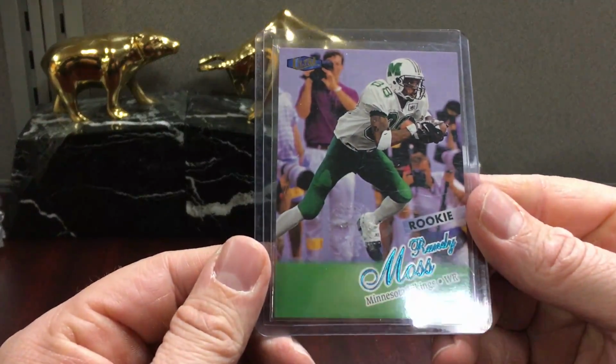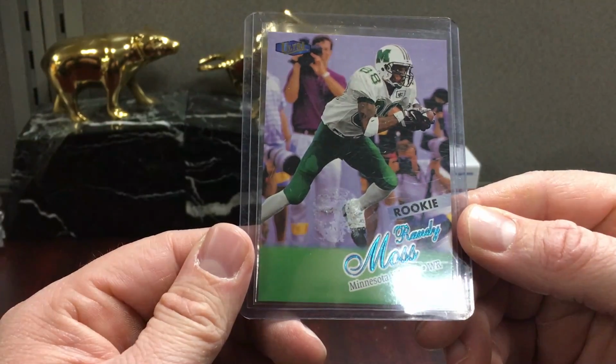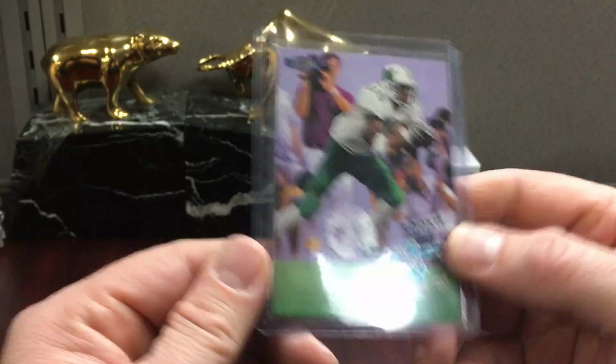Here's a Moss Ultra. So tons of low end Randy in this one, aside from the Bowman Gold. This one looks good too.